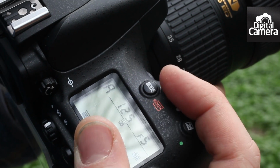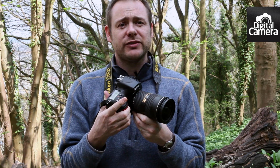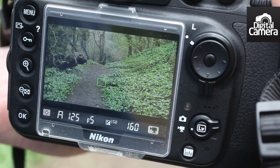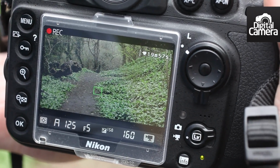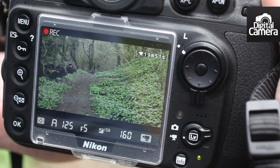The movie record button is positioned just behind the shutter release, and activating it requires an uncomfortable movement of your index finger. To actually shoot video, you also need to switch the live view to movie using this switch before pushing the record button. You can leave the live view mode in movie mode to shoot stills, but not the other way around. Likewise, the consistency of settings between shooting video and stills does seem a little random.